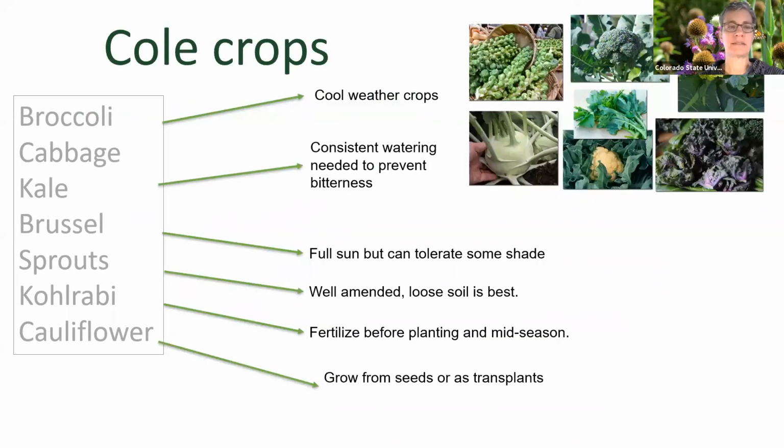Cole crops, things like broccoli, cabbage, kale, Brussels sprouts, kohlrabi, and cauliflower, all, again, prefer a little bit cooler weather. So you can plant them a little bit early. They're usually in that half-hardy stage. So you do want to be planting them in either the springtime or towards the fall for a fall crop. But they do prefer that cool weather and they won't grow quite as well in the heat of the summer.